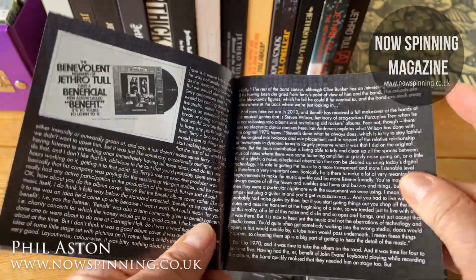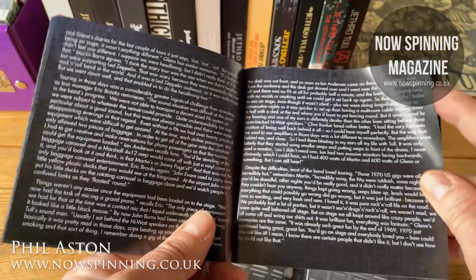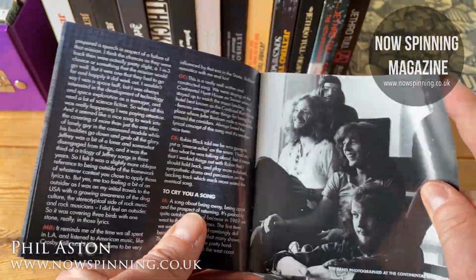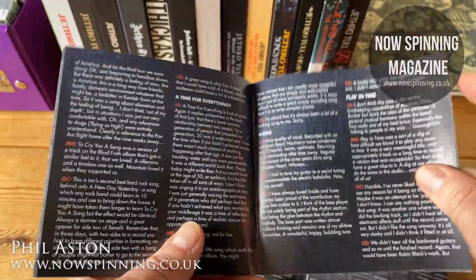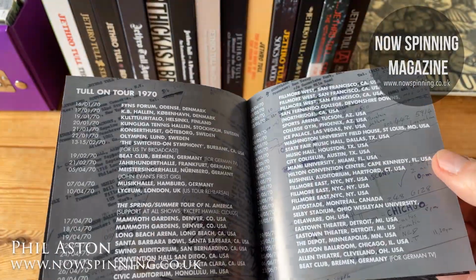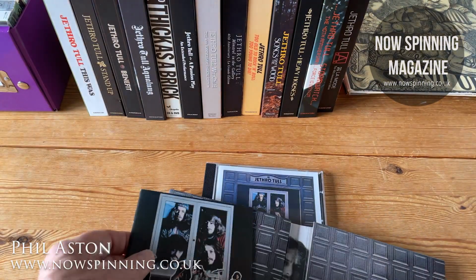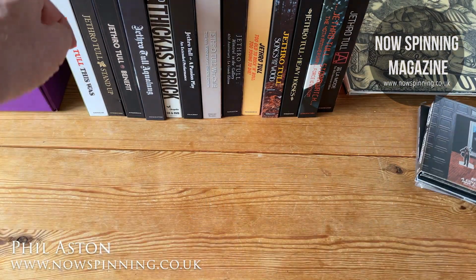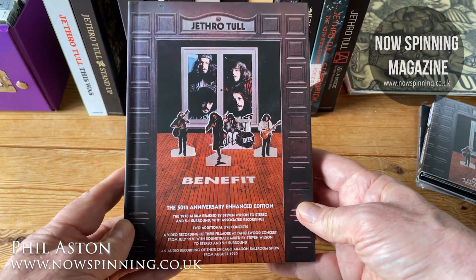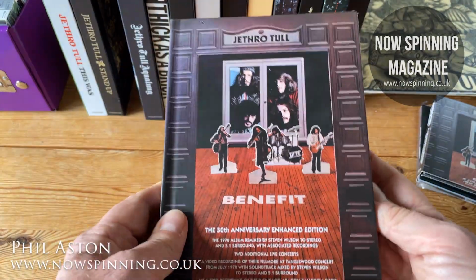But the thing is that when this came out, the background noise asking, please could we have a version of Benefit in the hardback book format that we'd seen with all the other Jethro Tull Deluxe editions, just gathered pace. And it was only a matter of time before that was going to happen. And it did. And this is one you can find for a very, very reasonable price indeed. So, this is well worth getting.